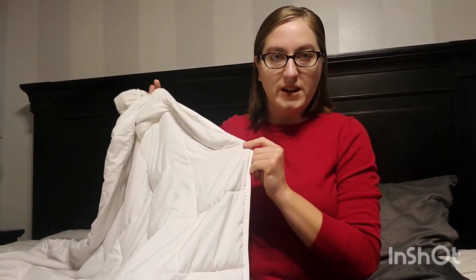All right, so what medical product are we going to talk about today while I'm in bed? One of the great things I want to talk about is my weighted blankets. We love weighted blankets so much in my house, we got more than one, because everybody's got to have their own.